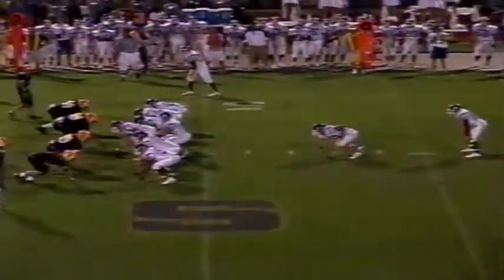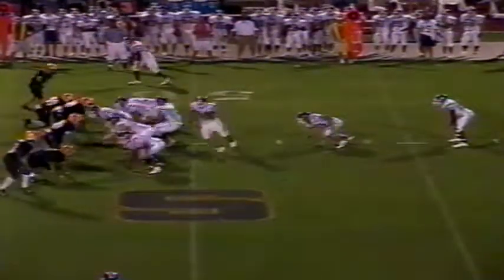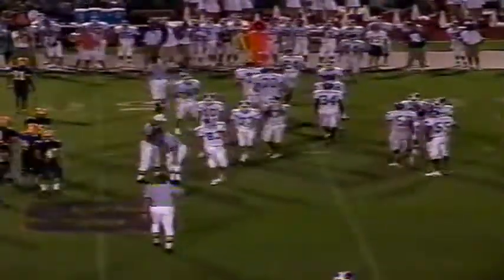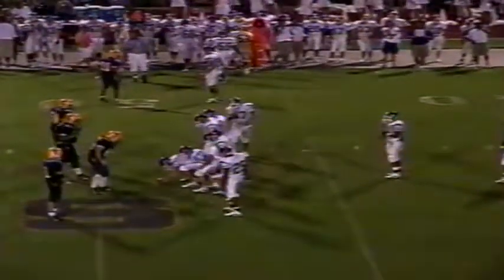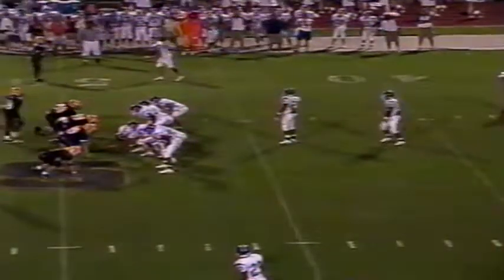3rd down and 3. Lebanon at the Smyrna 47. Tight end comes in motion. That's Taz White running off tackle left, and nothing there. Hastings met at the line of scrimmage by Smyrna's Ken Marriott. Strong safety. And again, Blue Devils go into punt formation. What is Smyrna thinking at this point? Anything but a punt. They would be most happy to let Lebanon punt this football. Gunners on either side. Lebanon in punt formation.